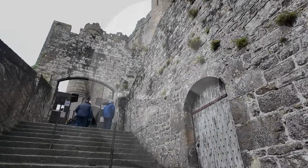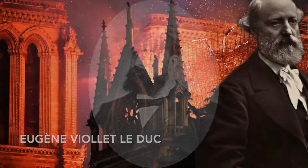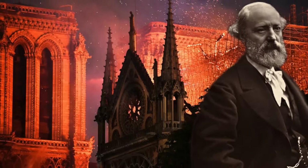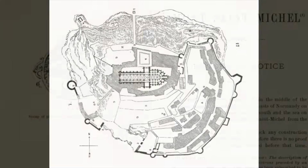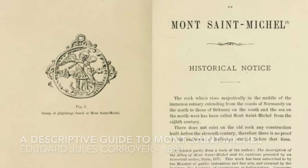Corroyer was a student of Eugène Viollet-le-Duc, who you might also remember from my Notre Dame video. While Viollet-le-Duc wasn't actually involved with the restoration of Mont Saint-Michel, Corroyer carefully followed his restoration philosophy. Corroyer went on to write 4 books about this process and called it La Merveille, the wonder or the marvel. We have him to thank for its current good condition.